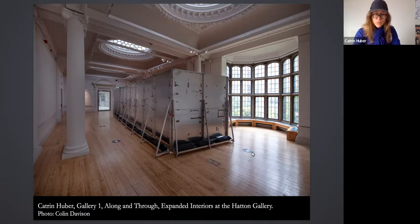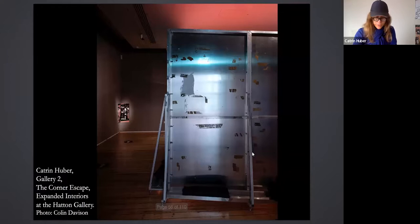From this light-filled exhibition space, you move into gallery two and come into a dark space that holds a room within the room. First, however, you are confronted with another aluminium wall right into your face. Again, the theme here is theatricality, a theme of disguising and revealing, of looking behind the scenes. You have to walk around the installation first, and on that way you encounter this small corner piece here, which is called the corner escape.